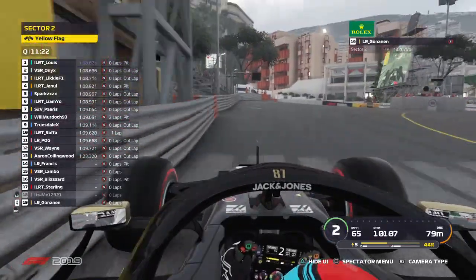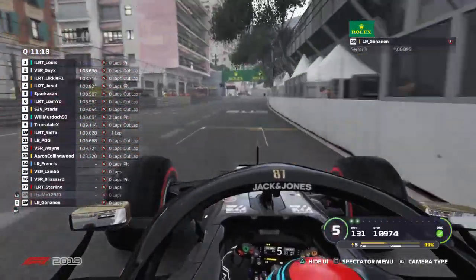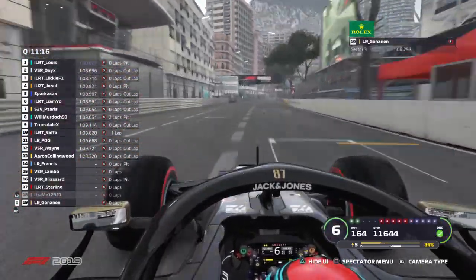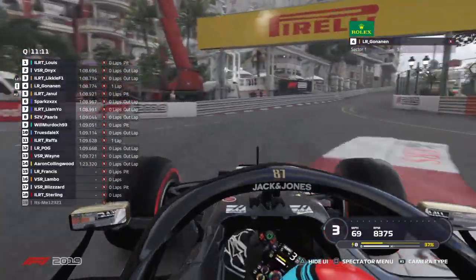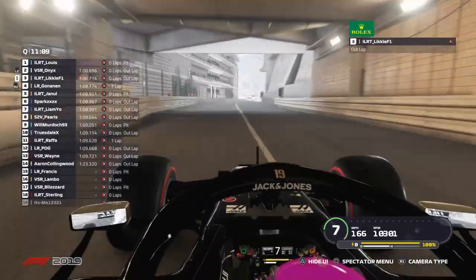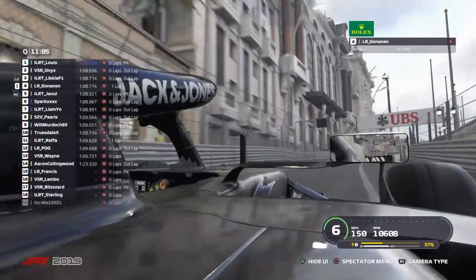So Gonanen brushing the wall a couple of times, a few lock-ups as well, but he's coming around Anthony Noghes, opens up the DRS, short burst to the line. His first timed lap is good enough for 4th place. So the Haas drivers again putting in a good qualifying performance, Lickle up into 3rd place at the moment, Gonanen into 4th as well.